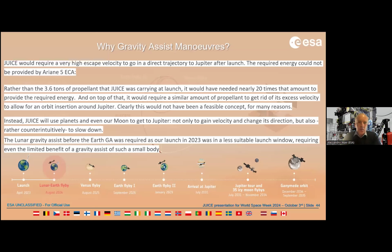If we had to do it in a direct trajectory, the energy could not be given by the Ariane 5. It's a powerful launcher, but not powerful enough. So instead of needing 3.6 tons of propellant, JUICE would have needed 20 times as much to get to Jupiter, and then almost the same amount to slow down, because you would have a very high escape velocity and you would need to get rid of it. So this is an amount of propellant that you could never fit on a spacecraft.